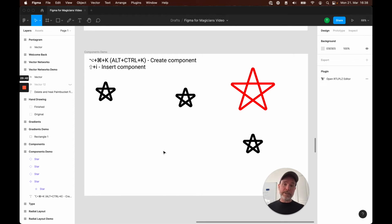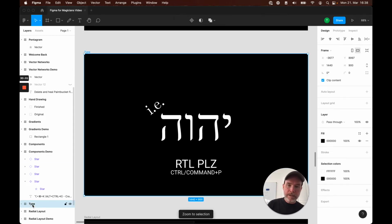I'm not going to get into a ton of details here because you can also nest these things and it gets really, really complicated and very powerful. But this is just kind of scratching the surface and maybe helps you think about how you want to organize your documents within Figma to take advantage of these features. All right, that's components. Highly encourage you to check it out.